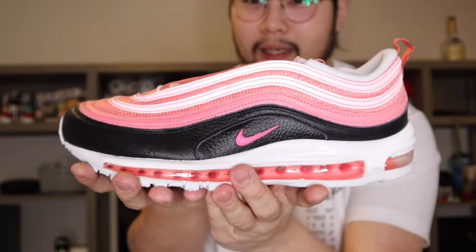And let me show y'all. Hopefully this doesn't fail. But, y'all see it? Yeah, I definitely don't see it. But the reason why is because look at these. These are like some pink and black shoes. These are Air Force 97s. And look.